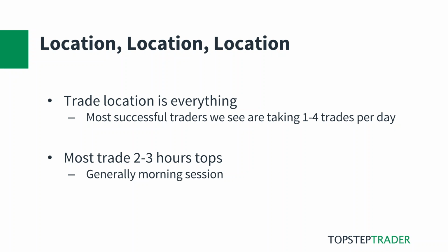The other thing is we see overtrading as a very, very big problem, and it's easy to give in to the simplicity of the mouse, and you're one click away and everything else. But our most successful traders probably put in 2–3 hours tops.